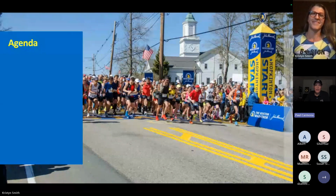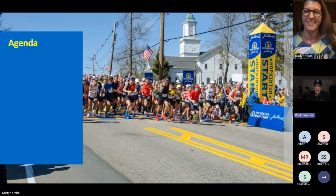Very good. By the way, I coached Kristen to her first Boston Marathon back in 2019. And since then, she's gone on to do great things.